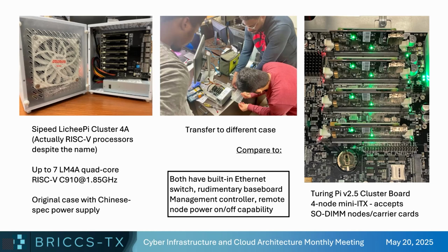Oops, looks like I got to switch audio devices. Hang on a second. Oh no, they're still okay.